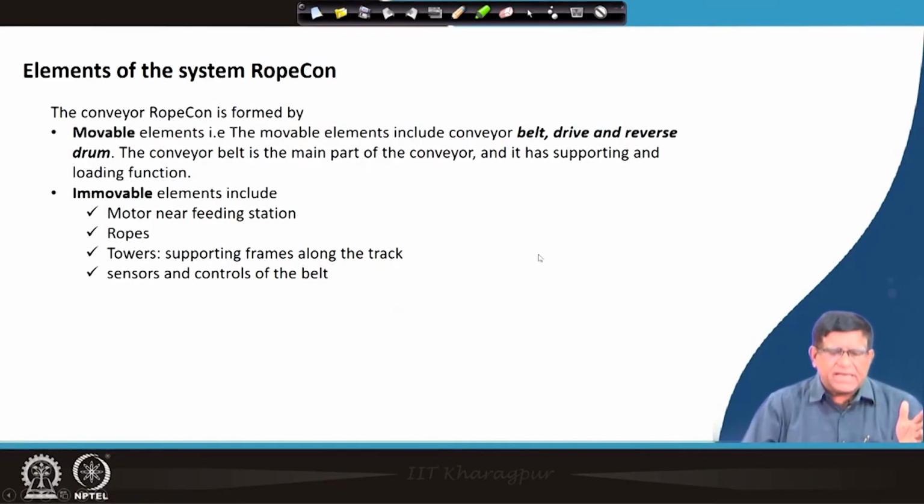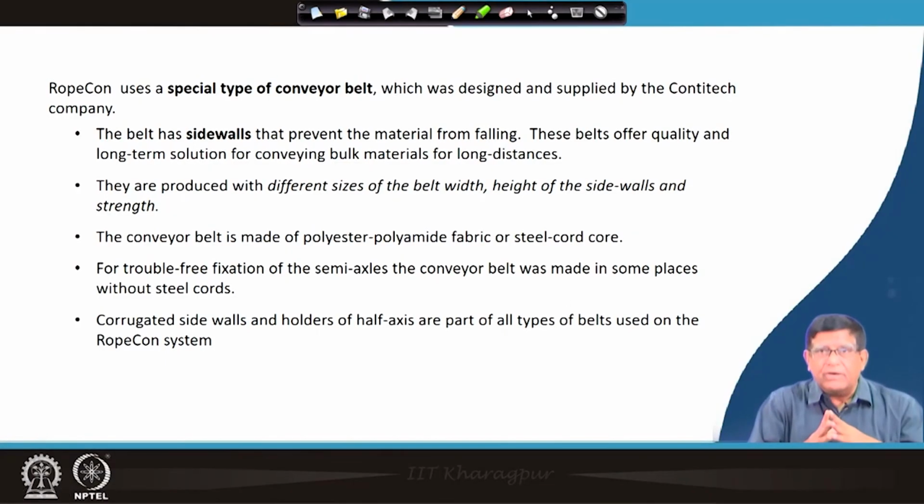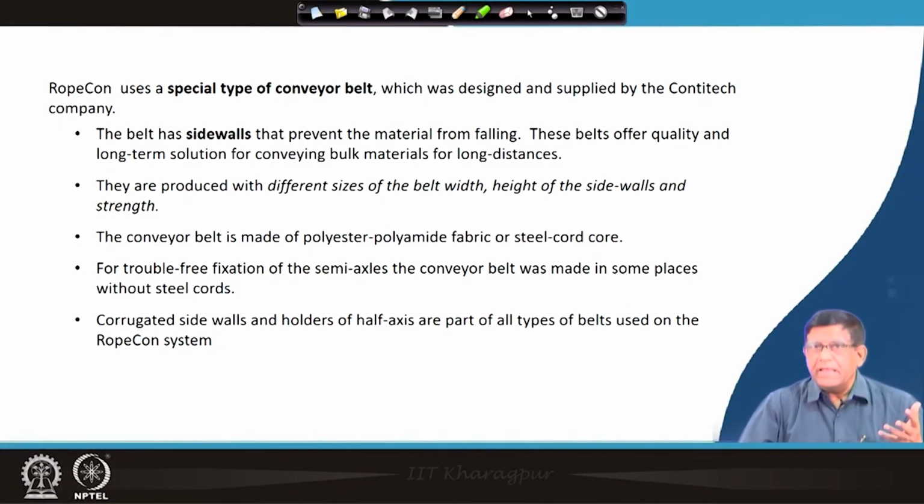The main elements, as I said, include some movable elements and some immovable elements. Movable elements are mainly the belt and the drive, which will have to be done over there. So, in this system only the conveyor belt has to be of a special type, which we will have to design. In India, we do not have a proper belt manufacturer, but if the political will is there and Coal India Limited joins with Dunlop or another rubber belt manufacturing company, this manufacturing can be taken up with the Make in India move. Given the number of experts available in our country in rubber technology and belt technology, we should go for this.